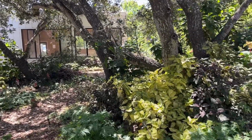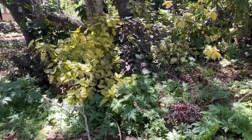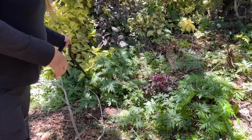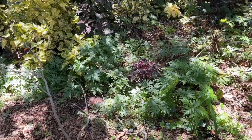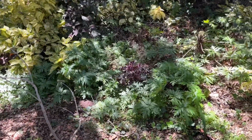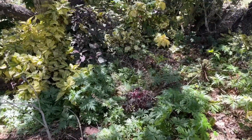Anyway, I love how this side is working with all the irises, and these are the geranium maderense. So they're biennials, no flowers this year. Next year we'll get these huge flower stalks that are just amazing.